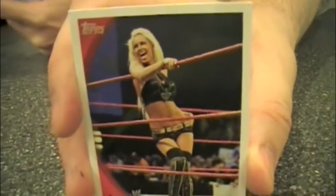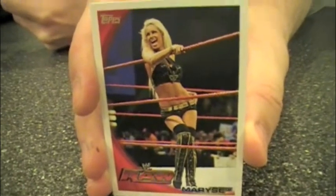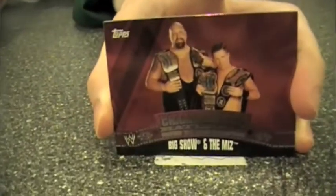Fun in a bun. I've already gone on record, but this is the best card in the set. Period. End of sentence. Yeah, that's nice photography. Here's a fun shot of what they like to be referred to as Ms. Show. Or Show Miz, I mean.